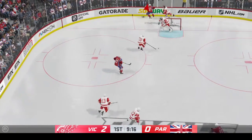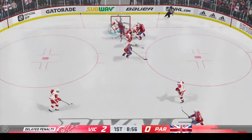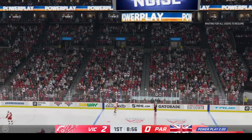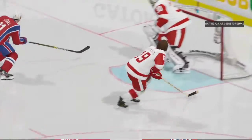Time of the goal. Roussel's been brought down, and we're going to get a penalty here. Here comes the sentence. Robinson's been nabbed for tripping. They're going to be down a man here. Once he gets his stick into the player's feet, it's almost inevitable a tripping penalty will result. Tough to argue that call.